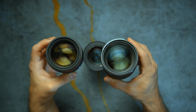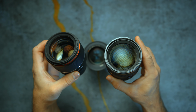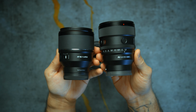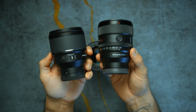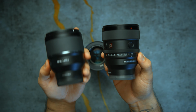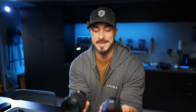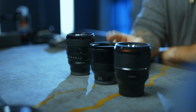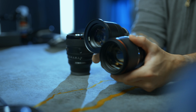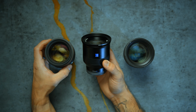Looking at the two lenses side by side, you can see that both of them look pretty legit with a big lens element up front, and the design of both of these lenses is actually really neat. You can definitely feel that the Sony lens is a little bit higher quality than the Samyang lens, but both of these lenses are designed for full frame E-mount cameras, which I think is pretty cool. But then I also have my good old trustworthy Zeiss Batis. It's not a 1.4 lens, it's a 1.8, but it's also a lot smaller compared to the 1.4 lenses.